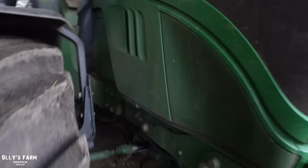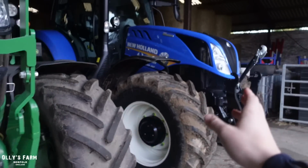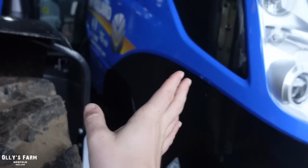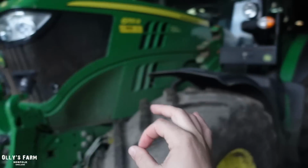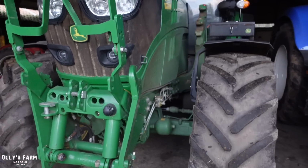And one thing I've always appreciated about the John Deeres is they've got a full frame design. So this chassis underneath here starts from the front of the tractor all the way to the back, whereas on the New Holland they don't have that full frame design. They're a front axle linkage bolted to an engine, bolted to a transmission, whereas with the John Deere it's all in a frame in a traditional chassis style, which is supposed to make the tractor slightly stronger.